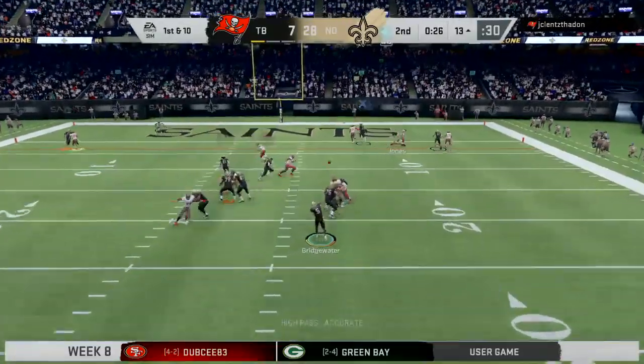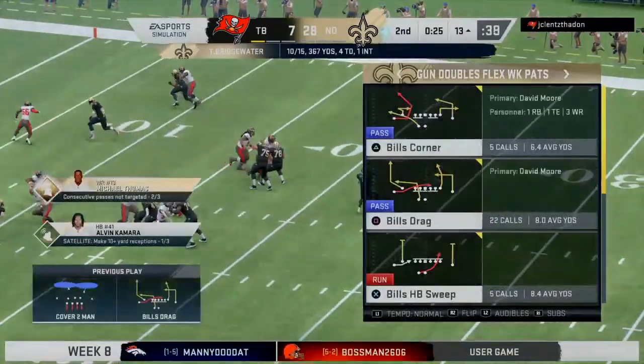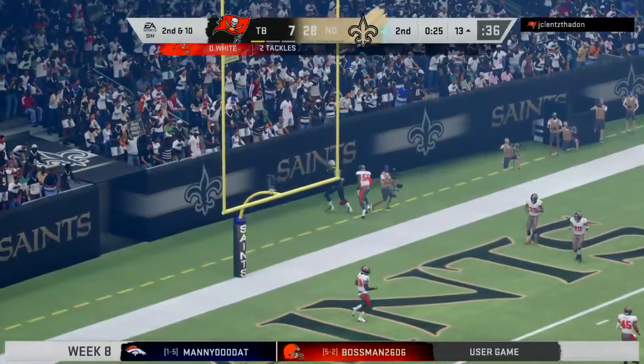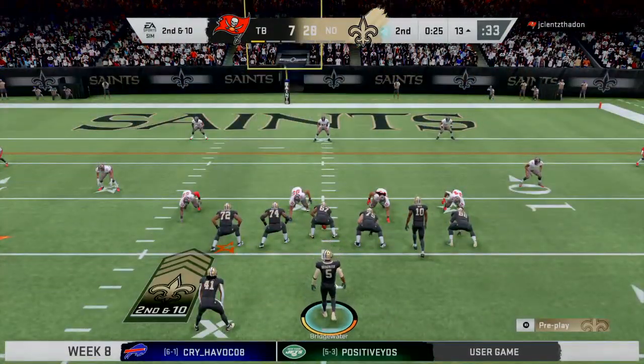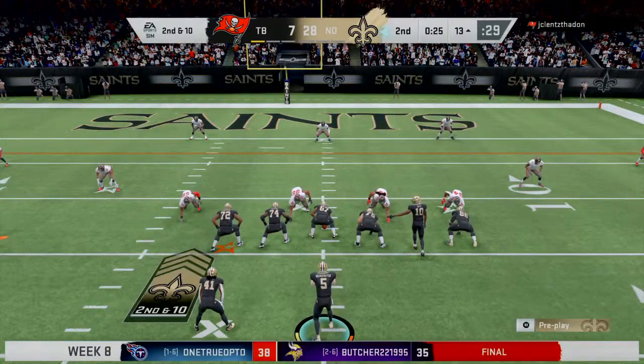From the red zone now, Bridgewater. Back of the end zone, could he get his feet down? No, it's incomplete. Once you get into the red zone and the safeties have less ground to cover, you'd better be quick with your delivery. Not much space to get a ball in there. Yeah, when that field shrinks with those safeties, it's almost like there's a couple extra defenders out there, right?